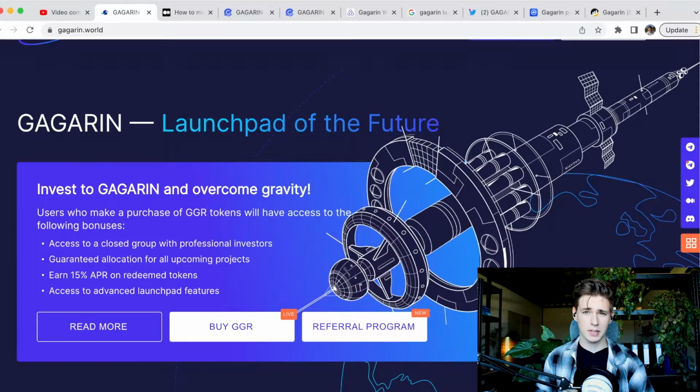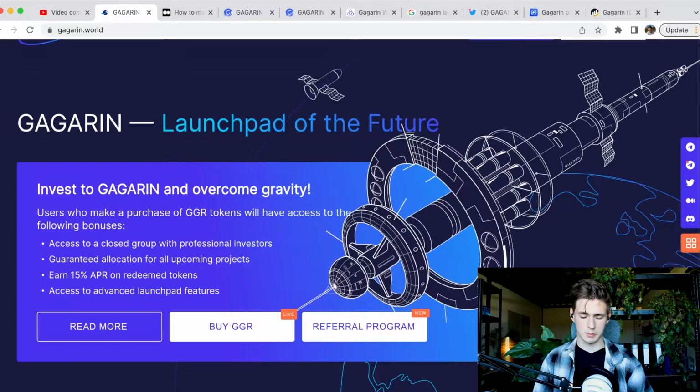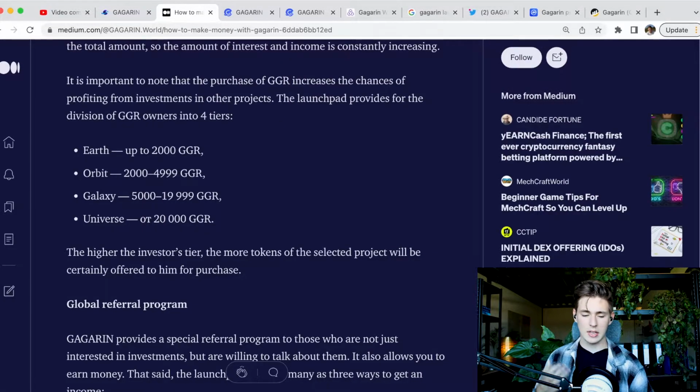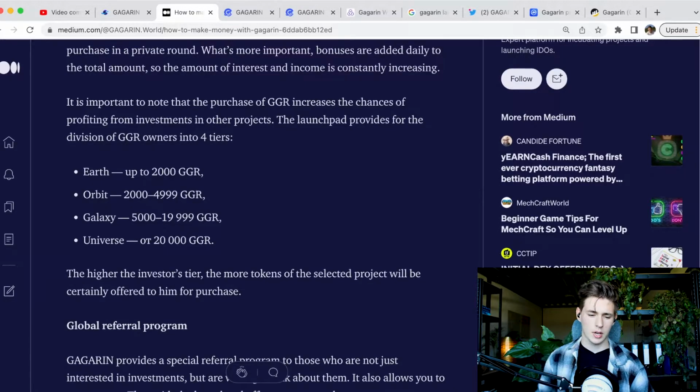If you want to skip over to something else, make sure to use the timestamps below. So what we can see on the medium is that they do have 4 tiers called Earth, Orbit, Galaxy, and Universe. So when they say buy the token and you will have a guaranteed allocation, what they mean is buy enough tokens to qualify for a tier, and then you will be able to participate in the projects. So there's a little bit of a difference in there.